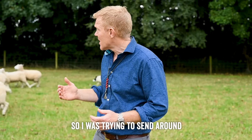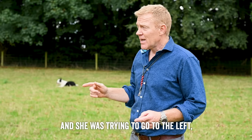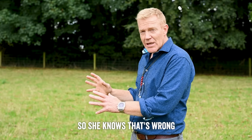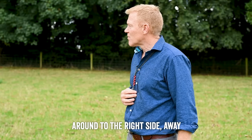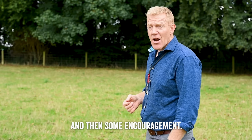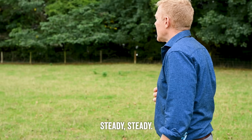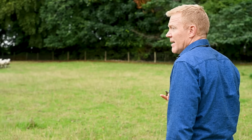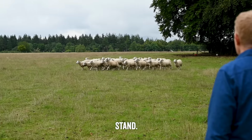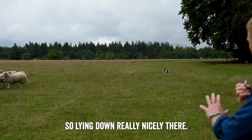So I was trying to send her round to the right and she was trying to go to the left. And so I was correcting her by going, stop, so she knows that's wrong, and then bringing her around to the right side. Away. And then some encouragement. Good girl, good girl. Steady, steady. That's walk on, steady. Stand. So lying down really nicely there, stand.